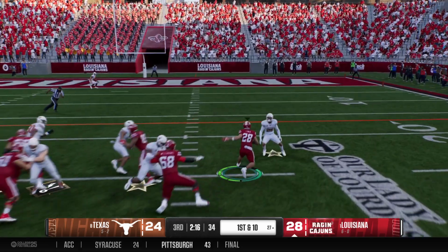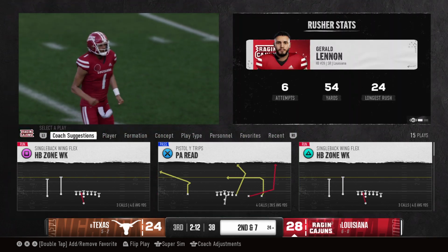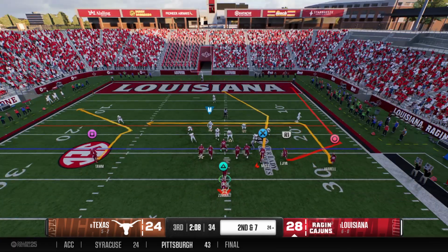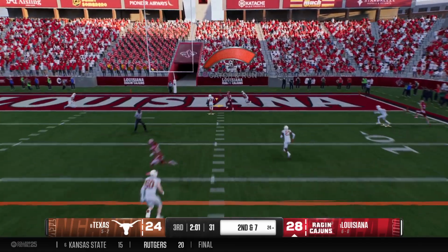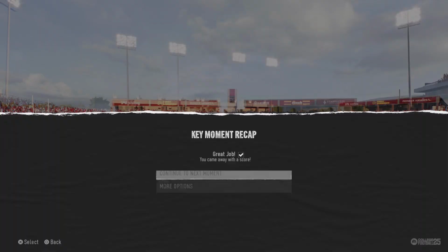Takes the handoff, heads to the right. Picks up 3 yards, so 2nd and 7. Well, the defensive coordinator this week, all week telling us about gap integrity, not giving this running back any creases at all. Really sound defense on that play. Here's a shot toward the end zone. And he's got it. Touchdown, Louisiana.